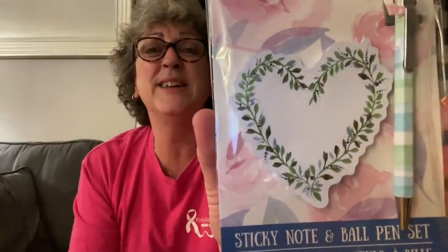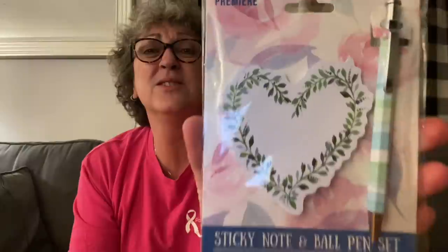So then I picked up these sticky note and ballpoint pen sets. You get one pad that's 30 sheets and the pen. I just thought they were so stinking cute. I got this one. See how pretty that pad is? And look at the pen. Just a nice little gift set. And then I found this one, which I thought was so, so pretty. I don't know if there were other ones. There might have been a third one. I don't recall, but I only picked up these two.